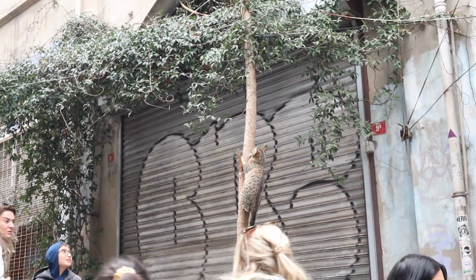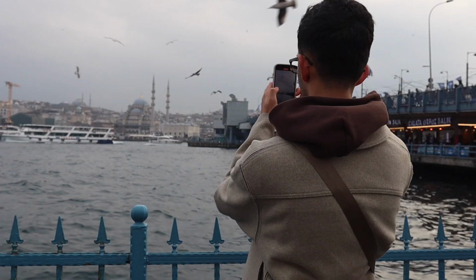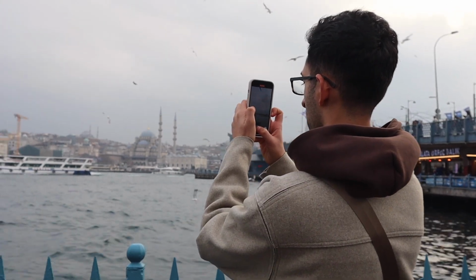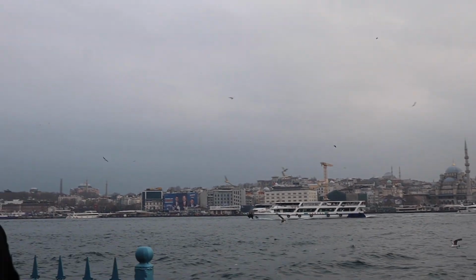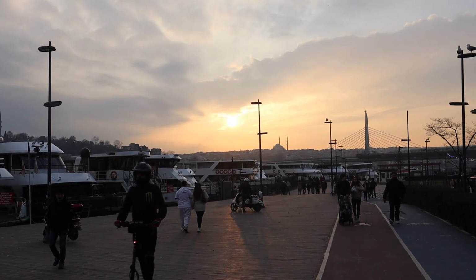We finally made our way over the Galata Bridge and the port nearby, from where we were planning to take a Bosphorus cruise. We were stopped by this random guy just offering us a boat tour, and initially I thought he was going to scam us because he was offering a really good price, but he didn't.